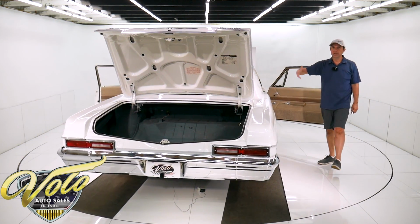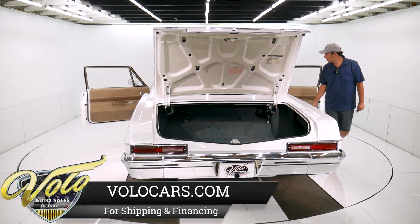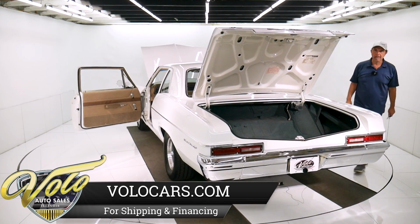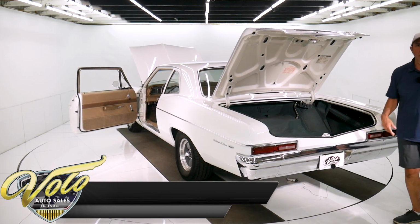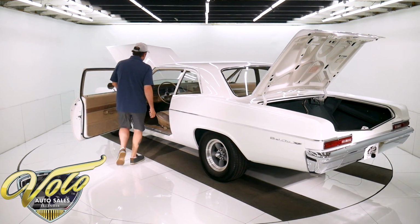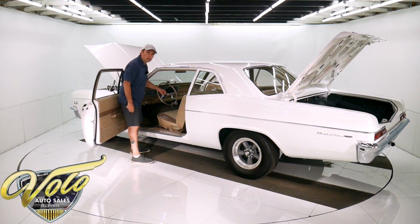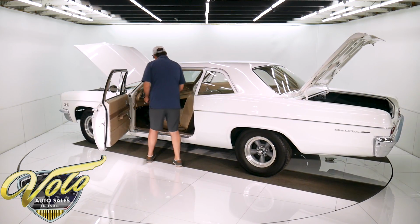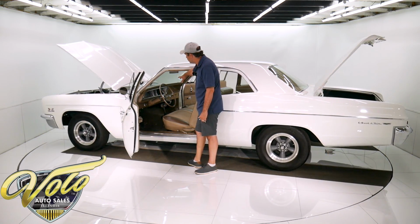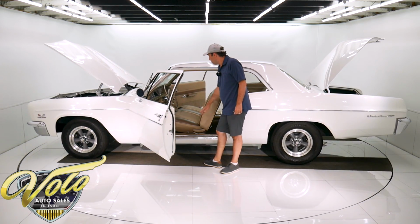The headliner is mint. The cloth welting around the door jamb is mint. The kick panels, the knobs under the dash. Inside the glove box is mint. There's an owner's manual in there. When I say wiper delete, it actually has the metal plug where the wiper switch would be. I don't even know where you'd get that. It has the metal plate where the radio would be and where the heater controls would be. It all looks like it just was never there.